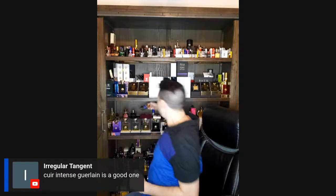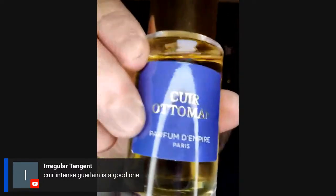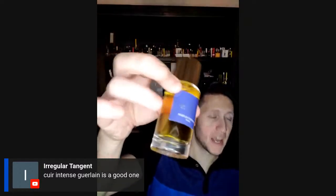This is Queer Ottoman by Parfum d'Empire. I'm a big fan of this house. Now, I haven't smelled everything. There's some that people I really trust say is shite. Like Iskander is one I hear is really bad. I've never smelled that one. But Queer Ottoman is fuck. This holds its own with Roja's Great Britain, which is like a $2,000 leather fragrance.